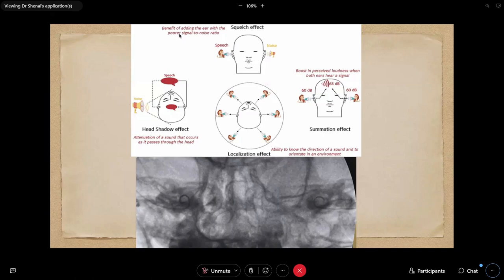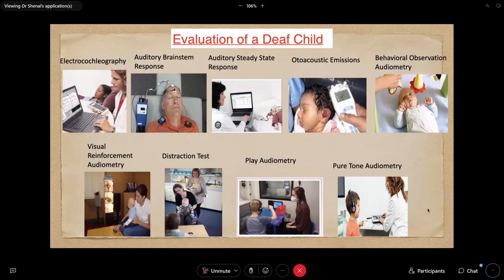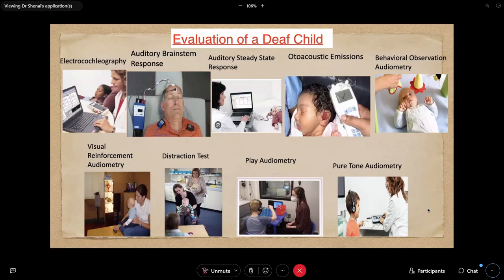Up to 6 months, you use electrophysiological tests and BOA. If the child is 5 to 36 months, then we have VRA. At 6 to 18 months, we do a distraction test. Performance test or play audiometry is for 2 to 5 years. Pure tone audiometry, 3 years onwards, anytime you can do. And then auditory speech perception test. It is important for a child or an adult to have some vocabulary for this test to happen. The details are out of scope of this class, I believe.